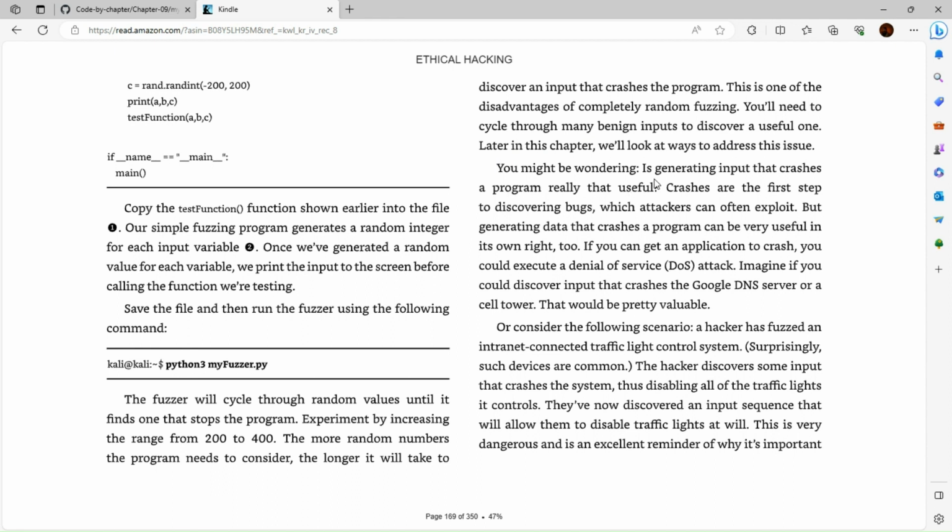You might be wondering, is generating inputs that crash a program really this useful? Crashes are the first step to discovering bugs, which attackers can often exploit, but generating data that crashes a program can be very useful in its own right, too. If you can get an application to crash, you could execute a denial of service DOS attack. Imagine if you could discover inputs that crash the Google DNS server or cell tower. That would be pretty valuable.